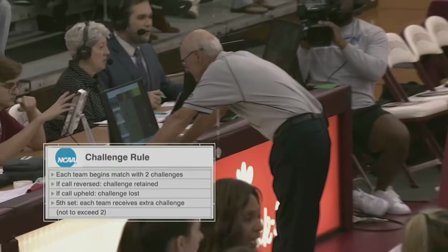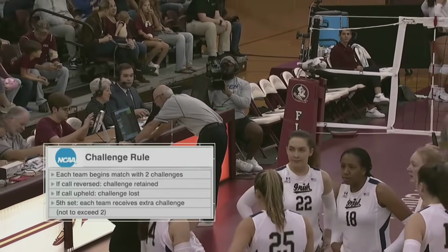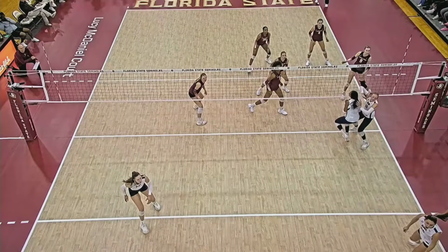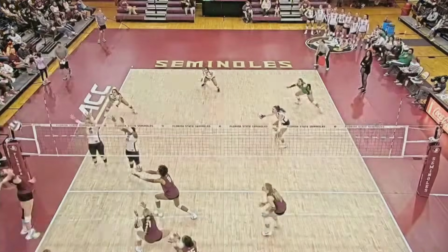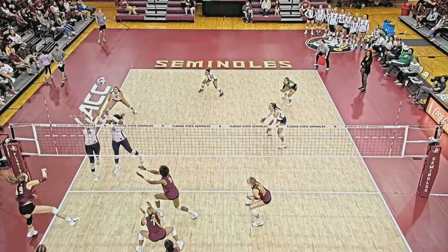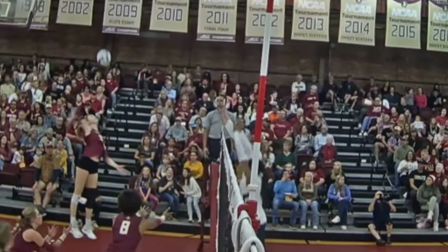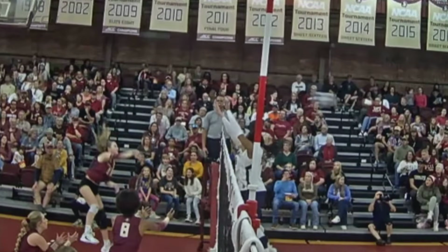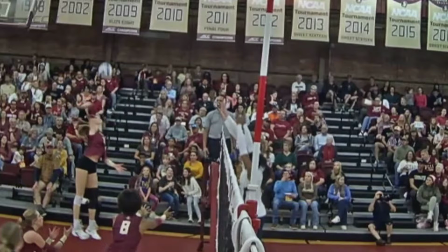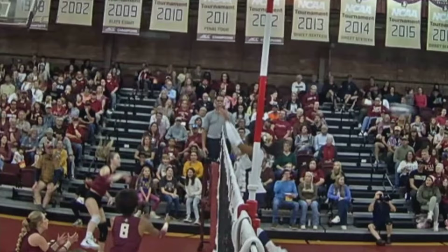And so as we take a look at what the rules are for the challenge system, each team begins the match with 2. If that original call is reversed, and of course that means the team that's doing the challenging is successful in their challenge attempt, that team keeps that challenge. If, however, for any reason, whether they're categorically wrong or there's just not an angle to prove that they're right, they're going to lose that challenge because that point will be upheld the way it was scored initially. So Notre Dame is down to 1 challenge because they could not determine whether there was a touch or not on that call she challenged, but we'll see what comes up with Florida State.